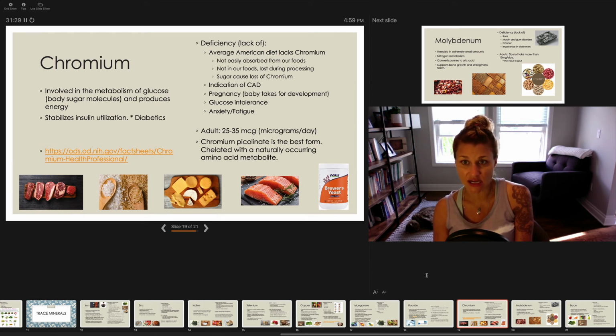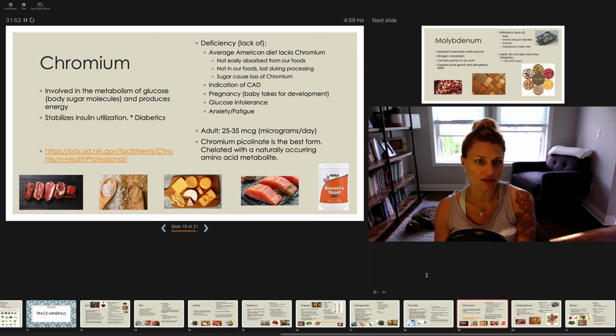Insulin-dependent diabetics, you should not use chromium unless you talk to your PCP. It can actually make the insulin more effective, causing a hypoglycemic event. So if you're going to start incorporating this trace mineral into your diet and you are an insulin-dependent diabetic, meaning you use insulin, not oral medication, but insulin, you should really talk to your doc first before you go buck wild on incorporating more chromium in your diet.